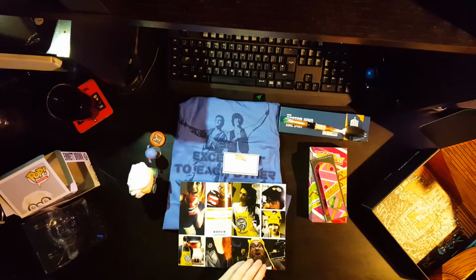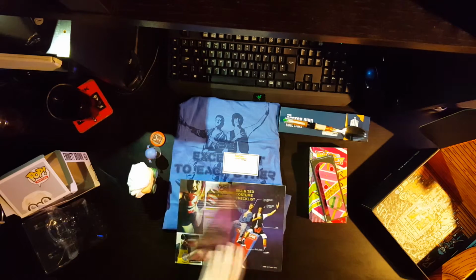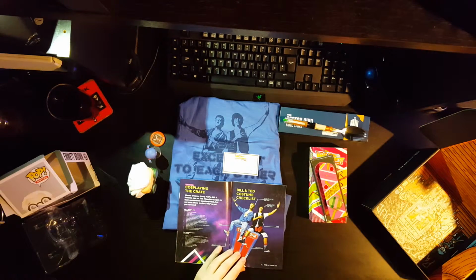There's lots of people with their stuff. I don't recognise any of those people. Bill and Ted's costume checklist.